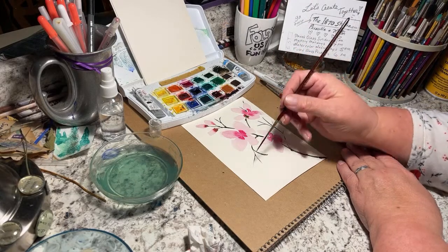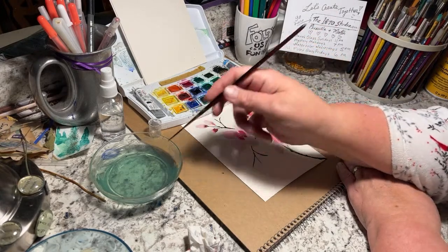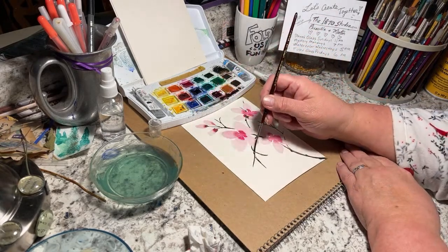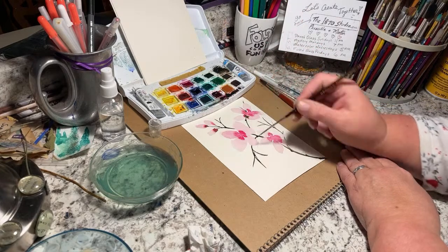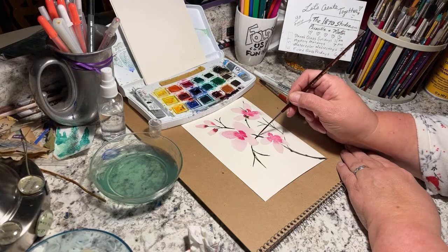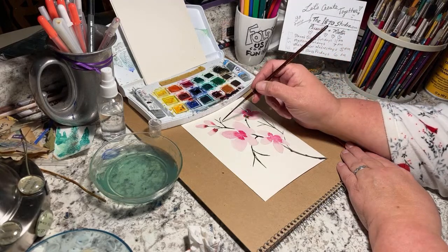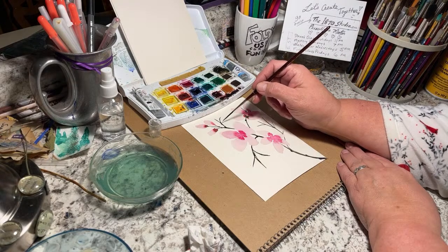Because the one thing about cherry blossoms is there are so many of them. Yeah, they make some mess when they drop. Oh, they're gorgeous. It's like snow. Where was it we were? It was like you're driving down the street and it was like snow and cherry blossoms.